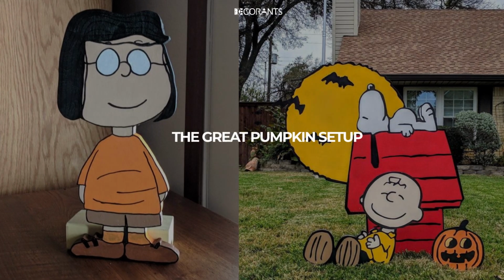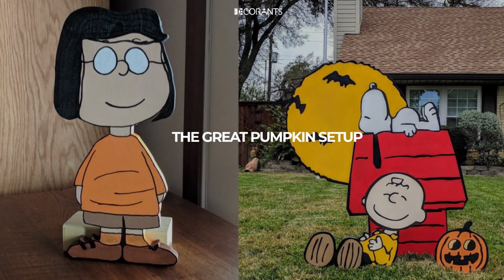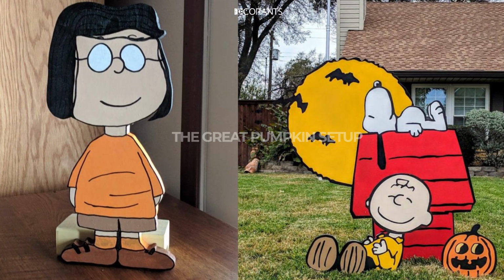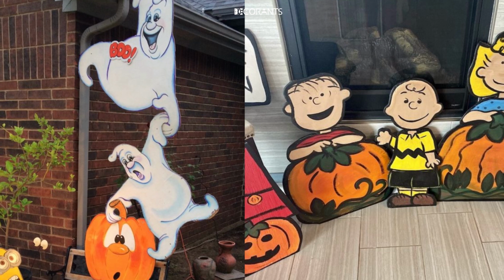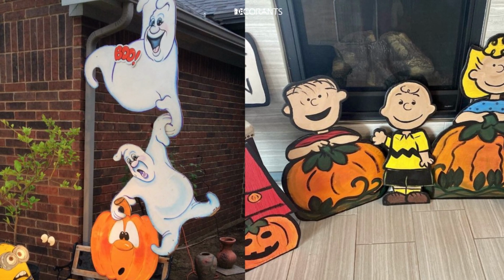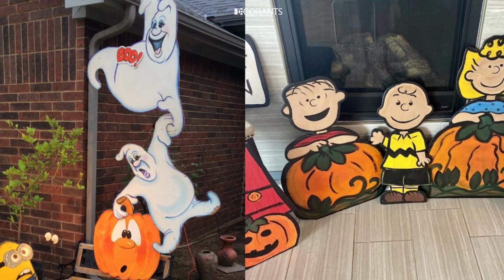Next, let's capture the feeling of the Great Pumpkin itself. This theme is all about harvest magic. Warm colors, seasonal textures, and displays that bring the story's playful spirit to life. It's about creating an atmosphere that feels both whimsical and comforting.